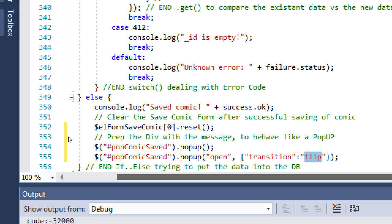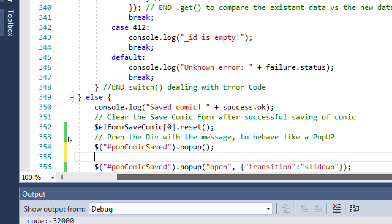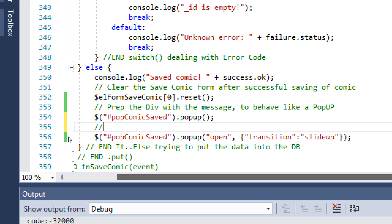So this would be the possible values of the transitions. We had flip. What else did we have? We had flow. We had slide up, slide down. So you can put whatever one you want here. That's going to be the animation for when you properly save the comic. We need this in two places. One is in the place where there is no problem in saving it, and then the second one where there was perhaps a duplicate. And we say then open the div with a slide up transition animation.